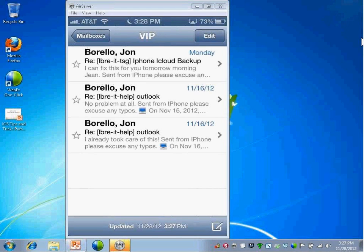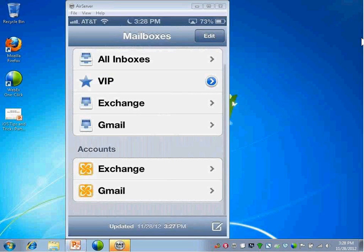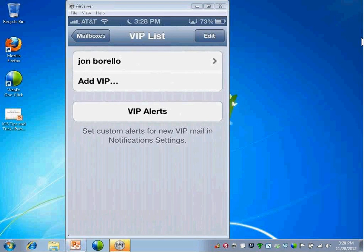Are they still back where they were in that other mailbox? Yeah, whatever you do to the email here affects the original. If you want to remove someone from a VIP, tap the blue arrow on the right. It's a little hard. And then you can just swipe left and delete.